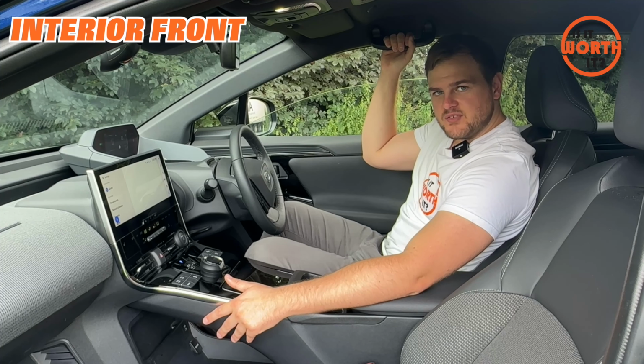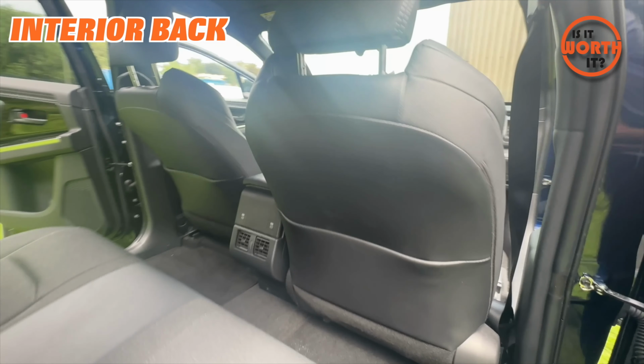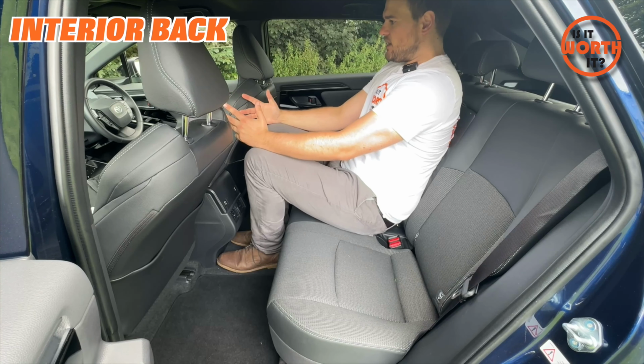Let's have a look at the space in the back. Got loads of leg room in the back here, and also because there's no transmission tunnel, you can put your legs out here. What's it like in the middle? Yep, absolutely fine.